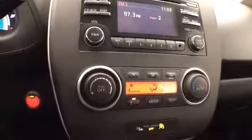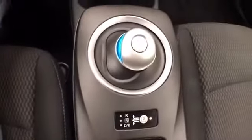And backup camera display. Automatic temperature control, along with heated front seats. Single speed transmission. Lots of storage in the armrest. And a large glove box with all the owner's materials inside.